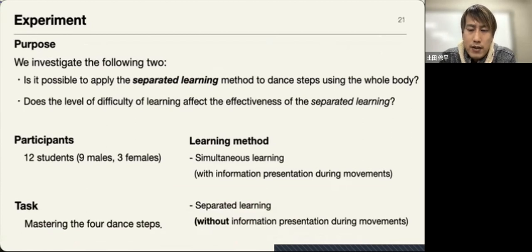Using the device, we tested whether the separated learning can be applied to dance steps using the whole body and whether the effectiveness of the separated learning changes with the difficulty level of learning each step. We asked 12 university students to learn 4 dance steps. The learning methods were simultaneous learning with feedback during the movements and separated learning without feedback during the movements.